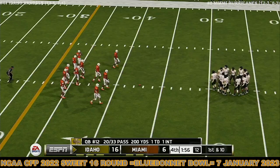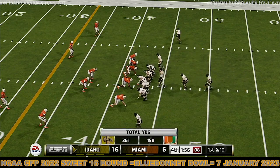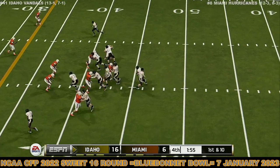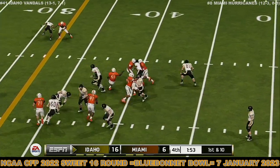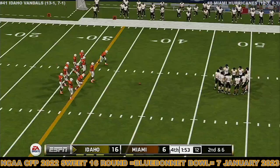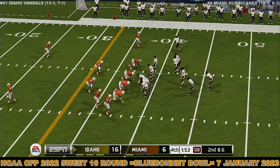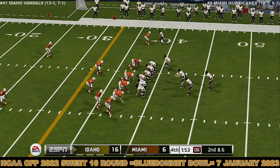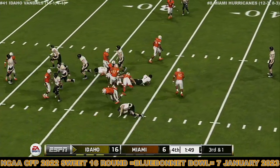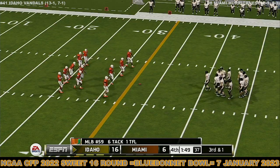I'll tell you something. I'm loving this quarterback's confidence more and more as this game goes on. He's really throwing the ball with some purpose. Up the middle for a nice gain. Miami's going to have to use their second timeout of the half. From the 38-yard line, it's second down. Nice run there. Hurricanes, they're going to have to call their third and final timeout.